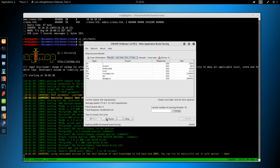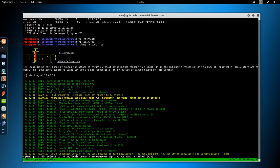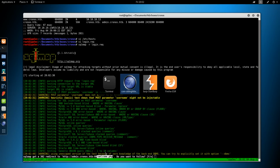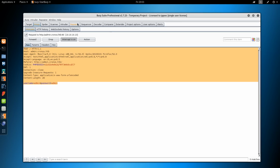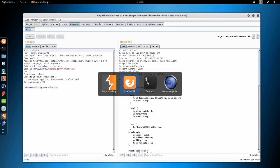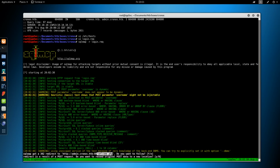Nothing new, and it's still going because we see 13 minutes, no error messages, and the first thing comes back from SQL Map. SQL Map got a 302 redirect to welcome.php. If we try to log in, send this to repeater, it's not sending a redirect, which means something good happened with SQL Map. So do we want to follow it? Yeah. Received a post request, send original posted data and new location?